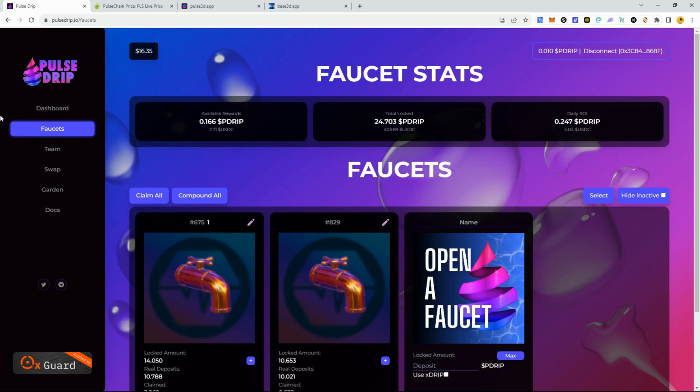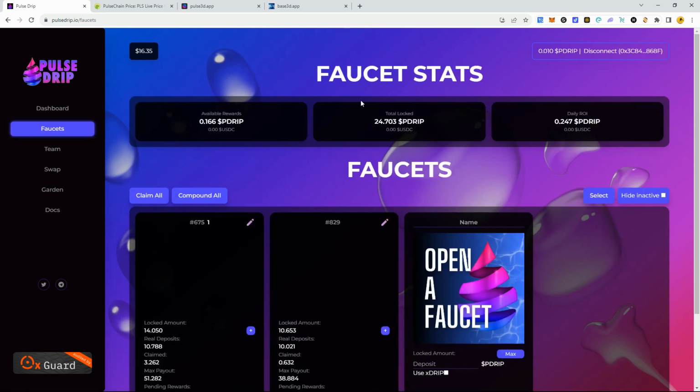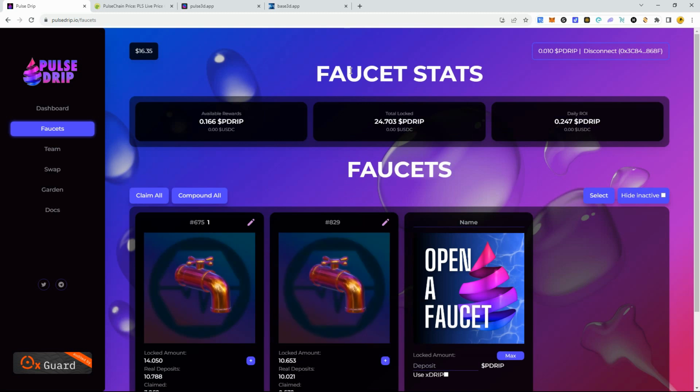Don't know if I got any team members. Let's see if we got any team members here. I don't think anybody joined in the Telegram group that I made. So no team members, which is okay, because I'm not counting on any referrals for these numbers, which is good because it actually makes it more accurate. So that's good, guys. Good stuff here.